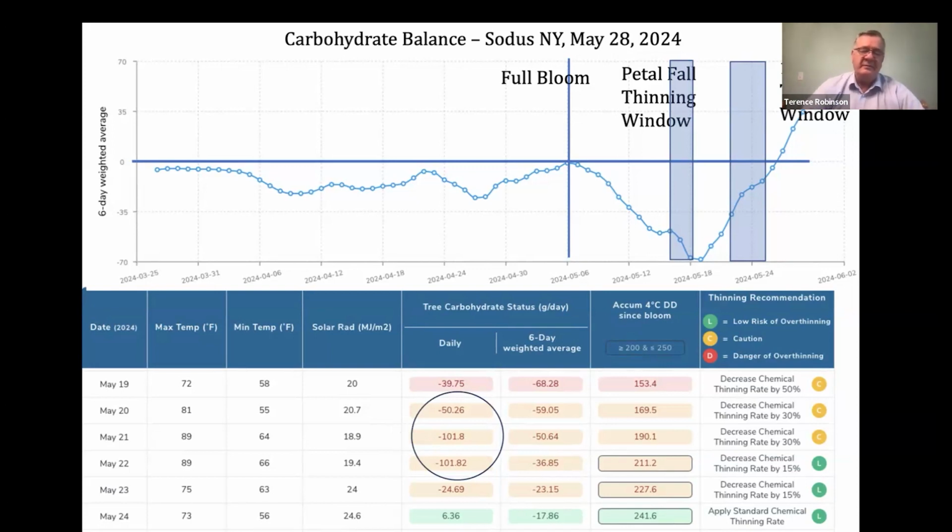Now, that is all hindsight. As we look forward to what we're facing, we've had these days now of cooler and less deficit. And in fact, we've shifted now to a surplus. If you look at the top chart, the last 3 dots are yesterday, today, and tomorrow. And they show surpluses of carbohydrate of plus 35, plus 40. That's a lot of extra carbon.